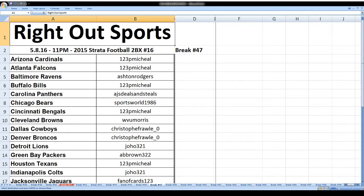All right, guys, let's move to some 15 Strata next. 2015 Strata football. This will be number 6. Wait a second, guys. Bear with me one moment here. Slight technical difficulty. Bear with me a minute. It's listed as Strata football. We're actually doing Strata baseball.